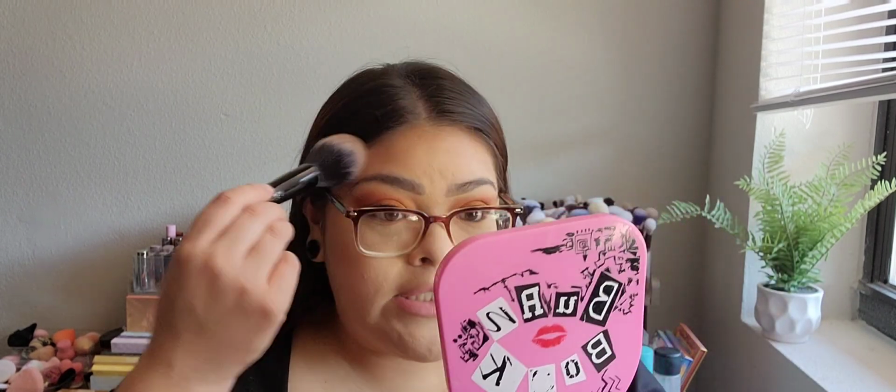I'm using the e.l.f. pointed powder brush. This is such a good bronzer, or honestly, all over the face powder brush. I'm just gonna pop in a little bit on my cheeks and my forehead just to bring a little bit more bronze. I already used cream bronzer under this. I used the e.l.f. Putty bronzer in the shade Tan Lines, and then I also used the Tower 28, I think in the shade Getty. But I wanted to add some powder bronzer on top, so I think that looks really pretty. Not too much, but just enough. And then it does have a little bit of a sheen. But let's jump over to blush.